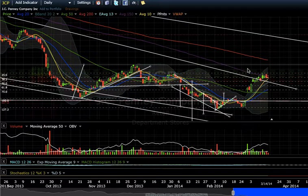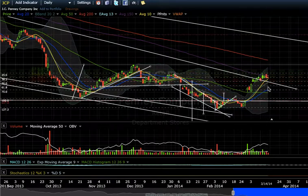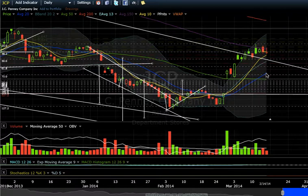$8.71 a share. I think you might get another chance. You got a low here, you got a lower low, and it maybe has one more chance to make a higher low here. So that could be your entry. See how these moving averages, you got the golden cross right here. So that would be a great spot to enter on JCP. As this starts to curl up, these moving averages, if it makes a nice pattern into that, that's your spot to enter. Right now, there's nothing to do. I'm not going to chase it right here on JCP.